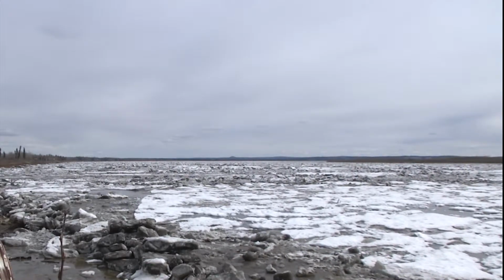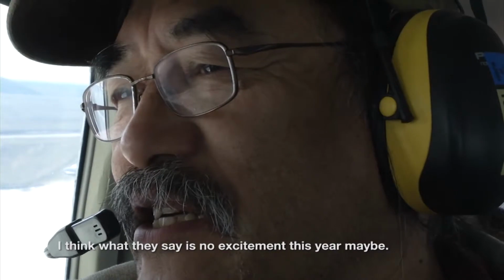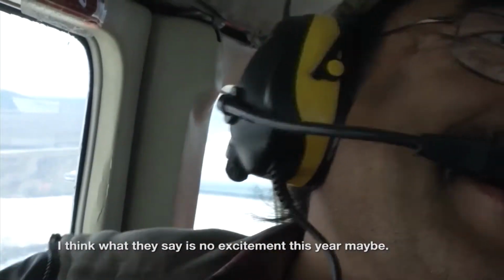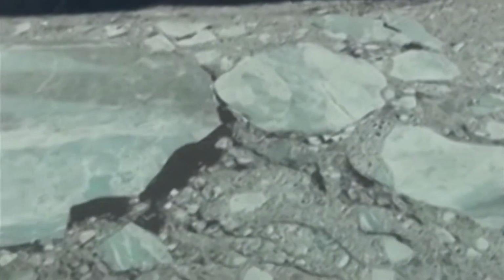High over the Yukon River, Galena resident Fred Huntington has a better peace of mind than he did this same time last year. I think what they say is no excitement this year, maybe. And that's just fine with him. This year, the ice on the Yukon is black and rotten from melting in place and will break up into smaller pieces as it moves downstream. It's a huge change from the late breakup the village saw just a year ago.